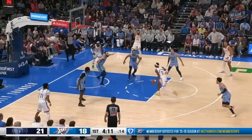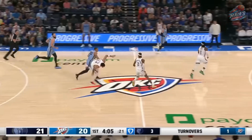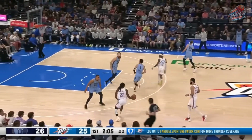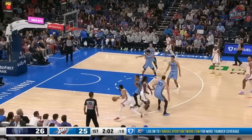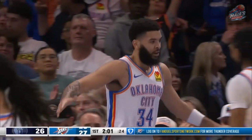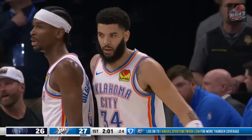Up top, SGA passed up the 3 instead, flies in and avoids Huff. Hangs in the air long enough for the score with the left hand. Wow, a lot of contact too. Very easily. Thunder had to grind it out. A lot of blood, sweat, and tears to make that possible. Kenridge, a little bump right at the last moment. It took him off his trajectory, but he still played through it for the and one.